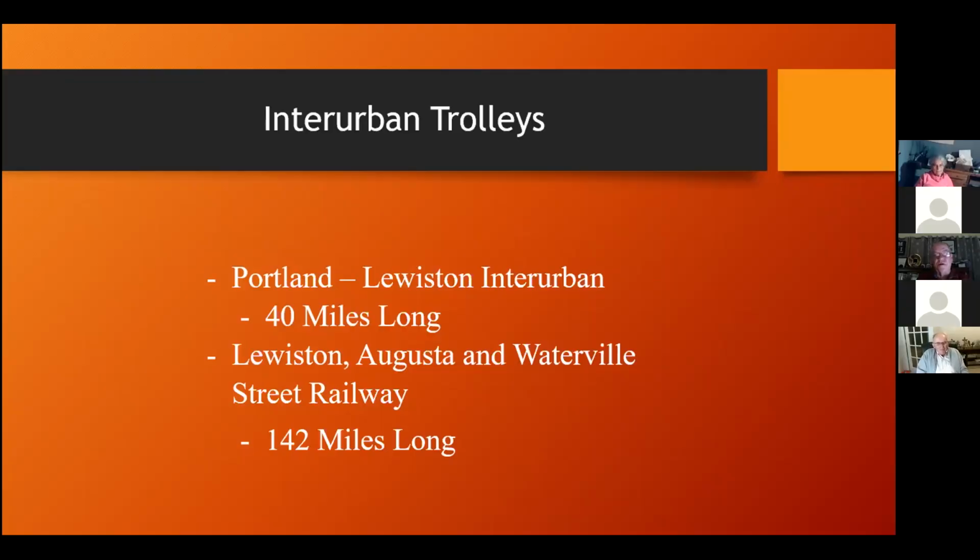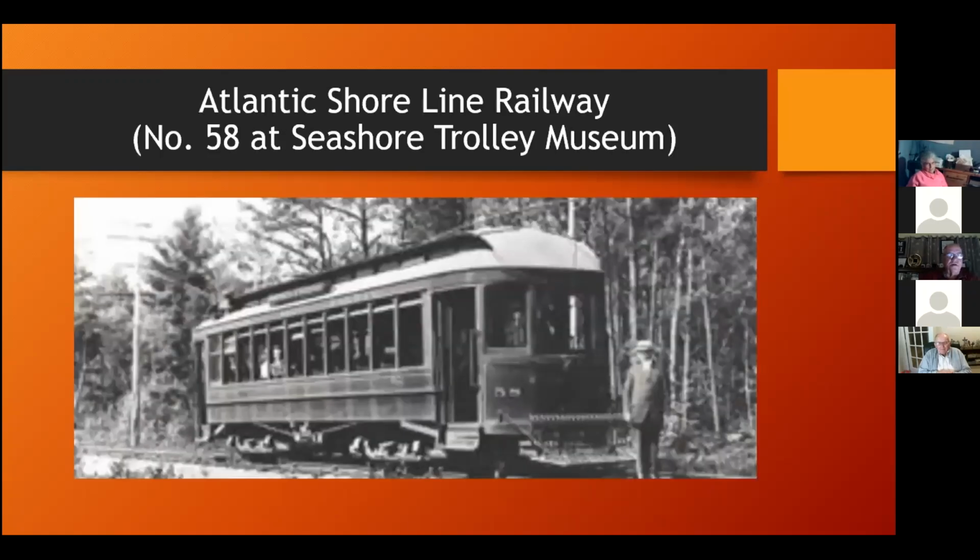People started seeing they could work in a different town. The longest trolley was the Lewiston, Augusta, Waterville Street Railway, which was 142 miles long, slower, made a lot more stops, carried a longer distance. But somebody could still get on a trolley in Waterville and end up in Portland and come back the same day. They could spend 3 or 4 hours in Portland and come back the same day. So that was kind of neat. Now, I included a lot more information on the Atlantic Shore Line Railway because that's more significant to your neck of the woods. This happens to be number 58 at the Seashore Trolley Museum, part of the Atlantic Shore Trolleys.